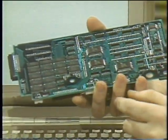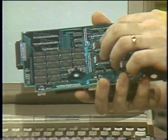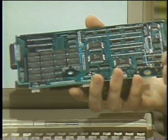Is this the memory here on one side? This is all the memory. There's 128K bytes of memory. So it's 128K right in this little area. That's right. And these two gate arrays control the screen as well. On your screen again, Roland, yes.